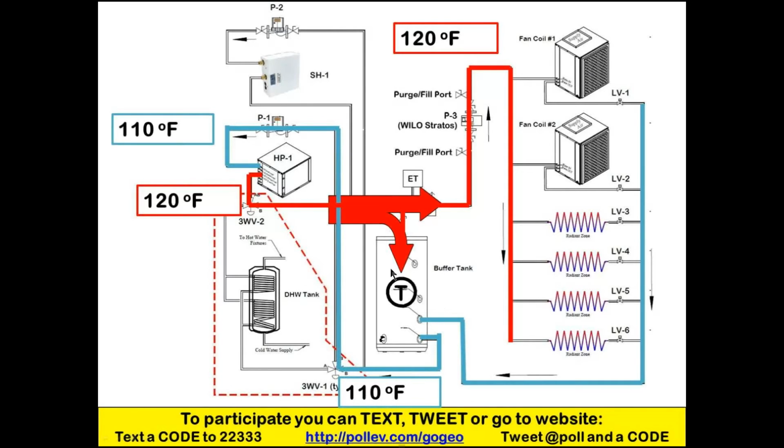This tank is being controlled to 110 because at 110 we can still deliver 120 to the load. We're going to come out of the bottom of the tank at 110, go into the heat pump at 110, come out at 120. It doesn't seem like much, but it doesn't take much to get there either. This design doesn't cost any more.